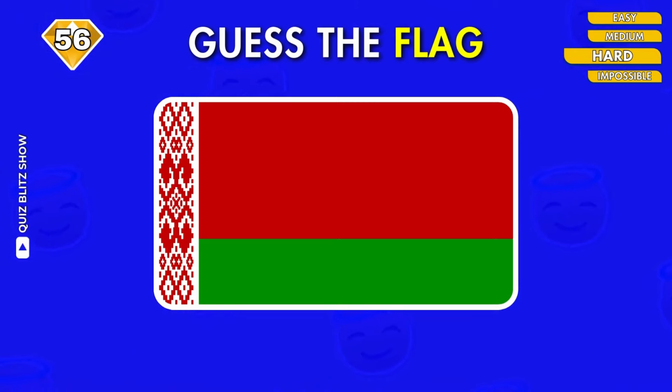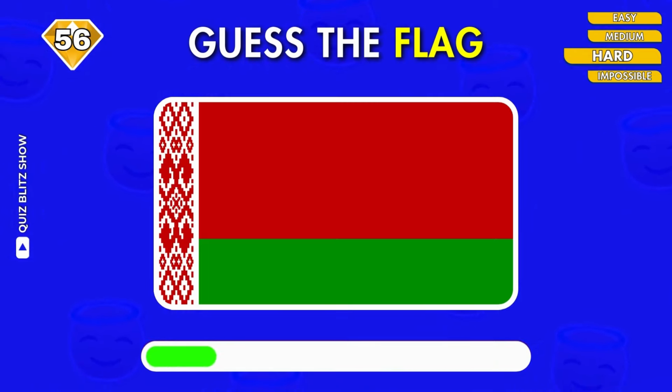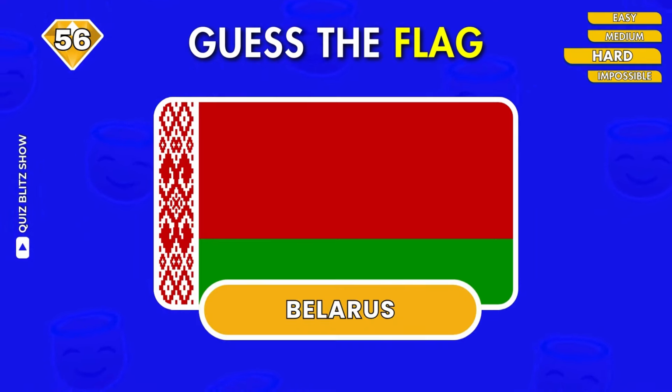Time to put your knowledge to the test. What flag is this? Right answer, it's Belarus.